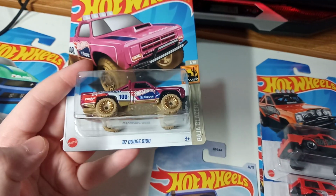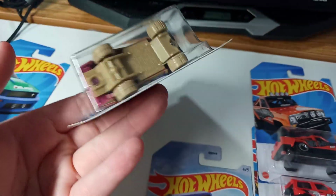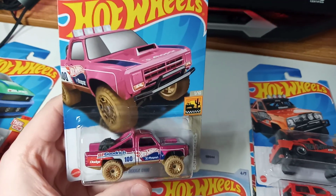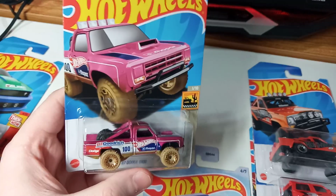The Dodge D100. There was one of these in the big cage, but again the card was pretty rough, and I was like, no, I'll just leave it.